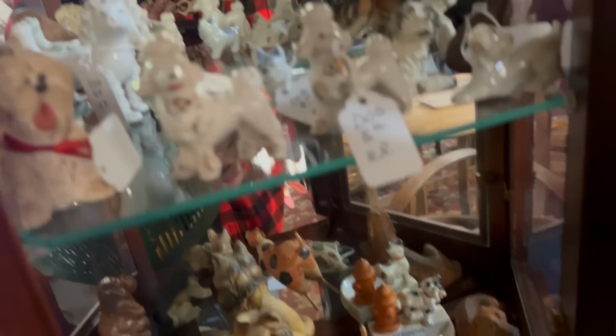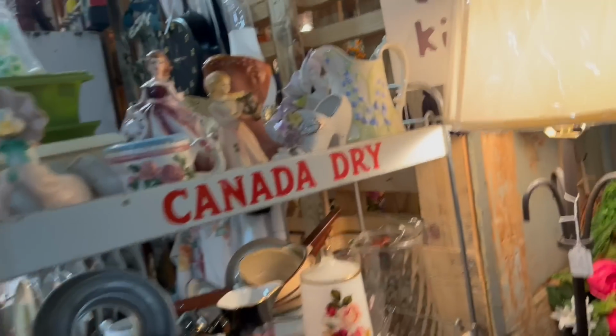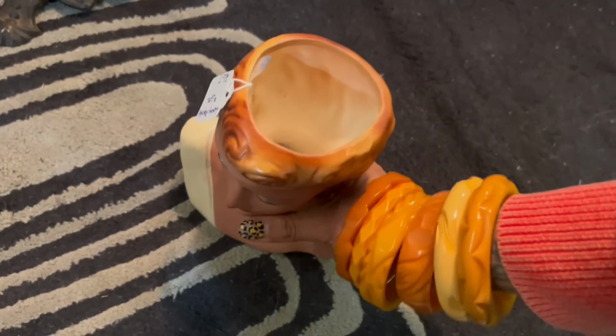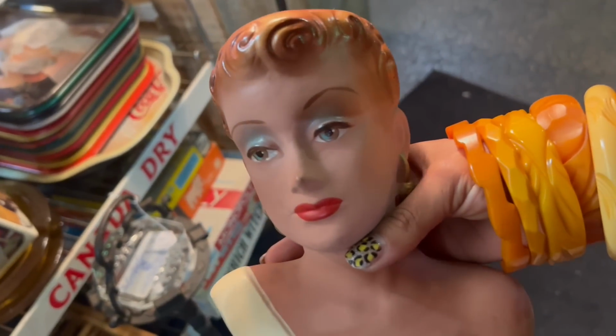Anything else in here that we haven't seen before? What about down here? It's kind of dark down here. I don't think so. Close, but nothing. Oh wow, it's really dark down there. There's all kinds of stuff. Whoa. Oh my gosh, look at this head vase. $12? Dude, is that a joke? I'll take that for $12. I'm gonna empty my basket and come back for more.